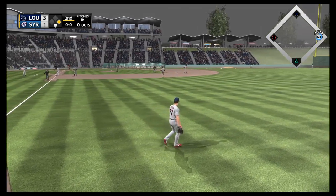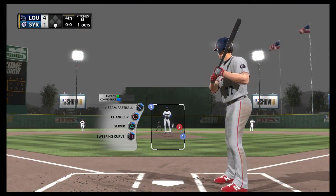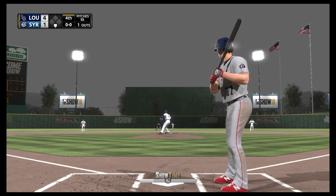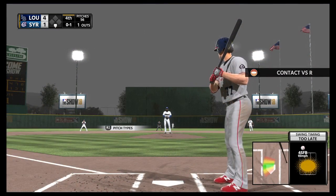Man, I thought this at bat was over. Down 0-2, he's able to. Now in the box, Donnie Graham. He flew out in his last at bat. Graham. He's ready. Here's the first offering. Swing and a miss, just behind a lively fastball.